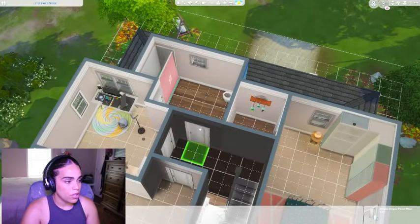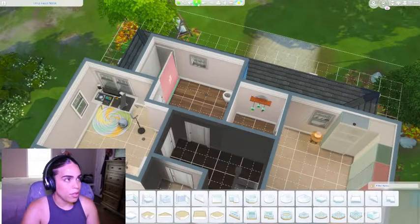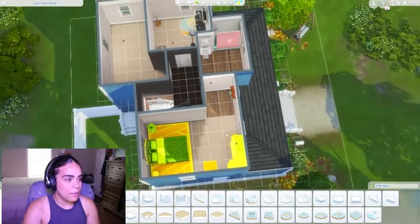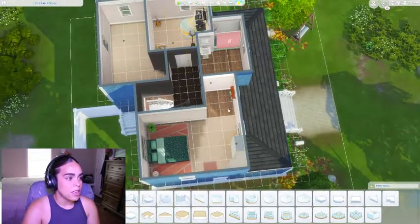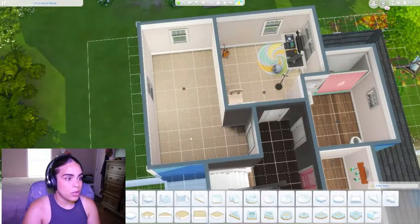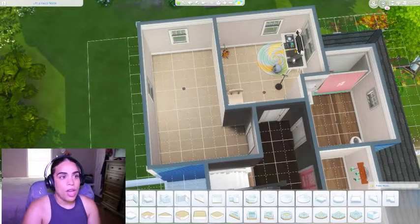Maybe the entrance to the bathroom can go here. We're just mapping things out right now, so that it doesn't feel like it makes a difference as far as space. What I can do is make this whole thing her room instead. That way she can have her little stream.